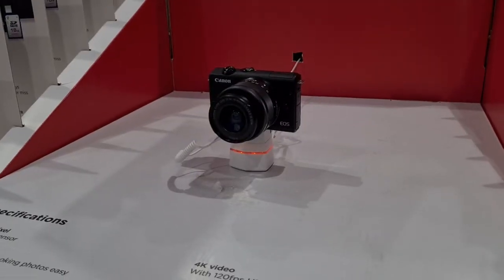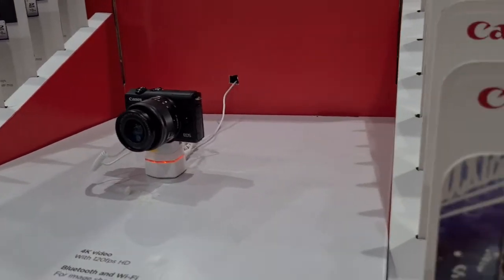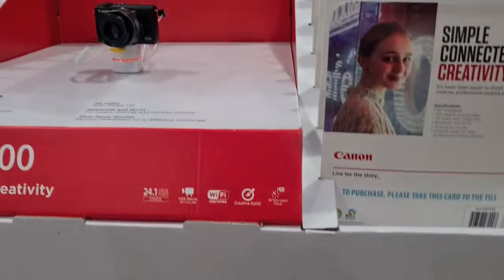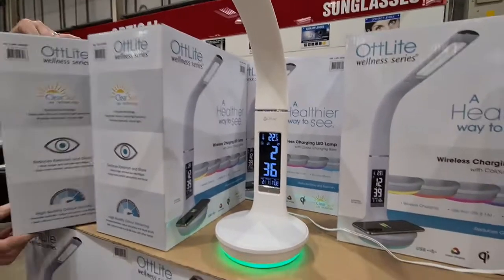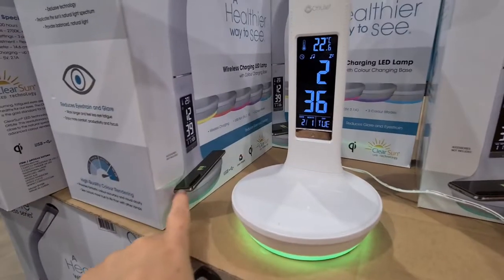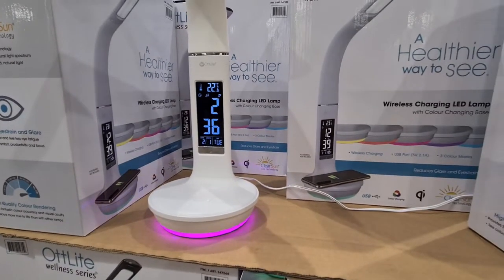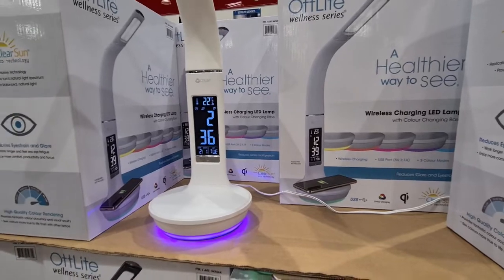We always get distracted by camera stuff, don't we? We do. So we're looking at, we're not gonna buy it, we just look at it. Nice. So we're just looking at these lamps. Zoom out a minute. You can charge your phone on them just there, on that box. And you've got all your info there. These are so cool. Love these.